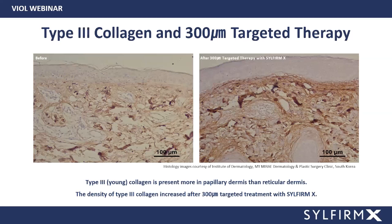So this is type 3 collagen and the 0.3 millimeter targeted therapy. In this slide, you'll see the collagen on the left versus the collagen on the right at the same depth, before and after a treatment with the Sylfirm X. And that type 3 collagen, shown with staining, is increased. So not only were we able to affect melanin and superficial blood vessels, but we're able to affect the collagen at the basement membrane zone. We're trained to go very, very deep at a high temperature, but really we're getting benefits here not as deep and not with a higher temperature, but with the pulsed wave technology.